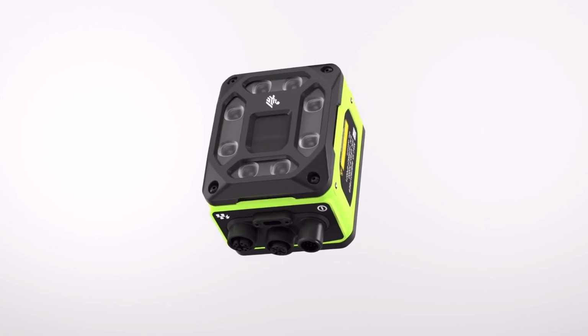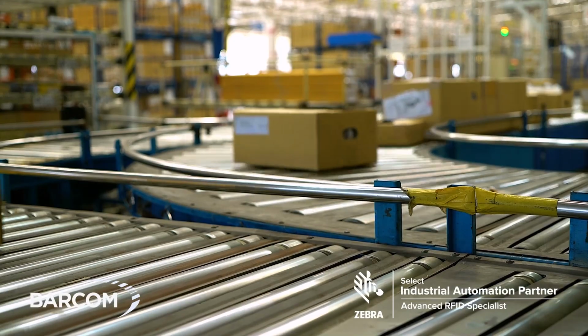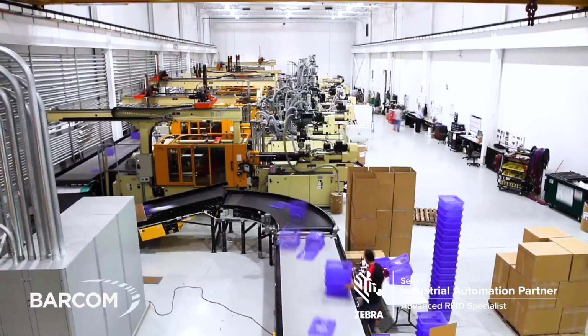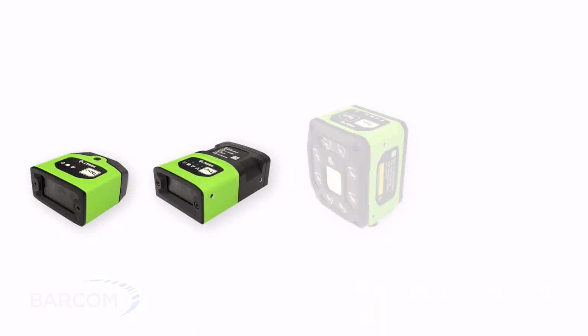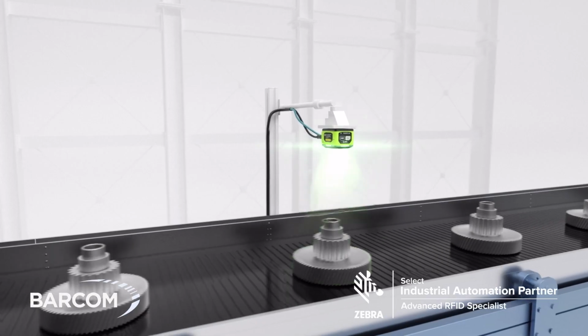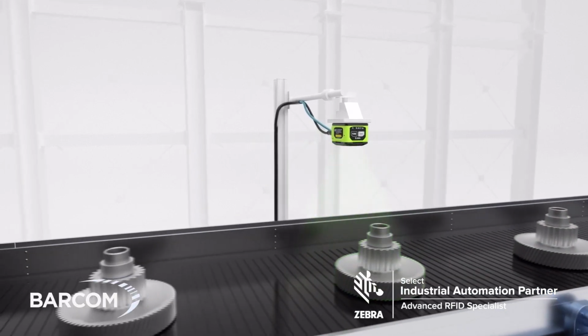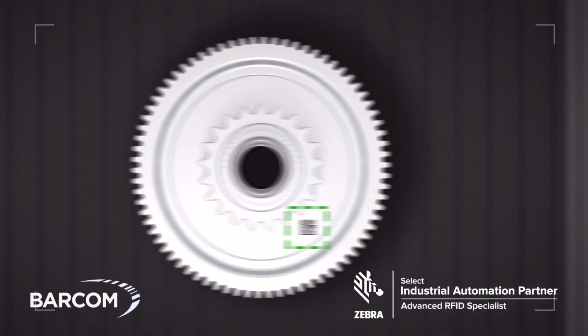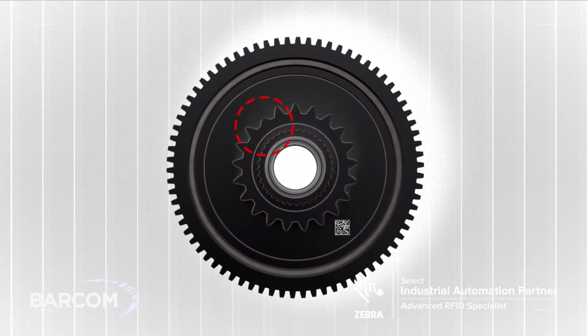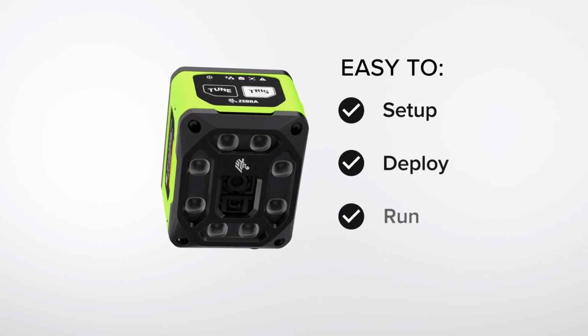Zebra's new machine vision and fixed industrial scanning solutions will transform logistics and manufacturing operations from day one. With a set of core products that can be upgraded from scanning to advanced vision, our simple, intuitive design can be as flexible as your operations require, adapting as your business needs evolve, allowing you to do everything from track and trace to inspect for quality from one platform that's easy to set up, deploy, and run.